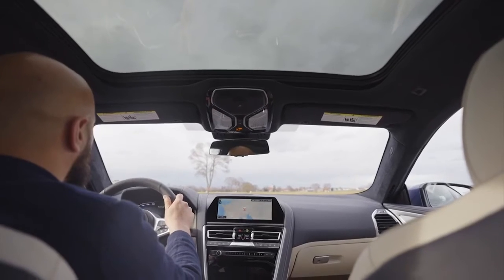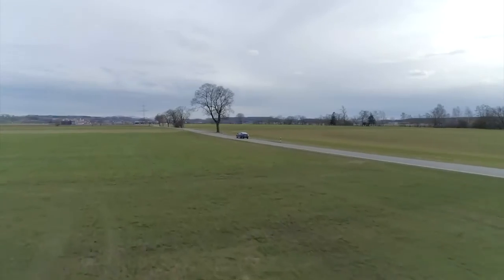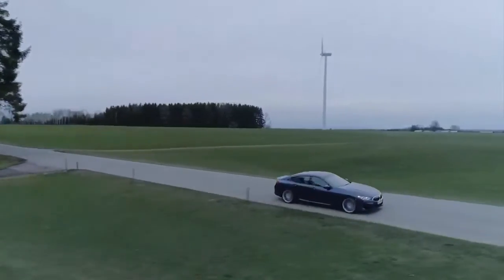Thanks to the Alpina specific programming of the all-wheel drive system and the limited slip rear differential, the B8 can deliver its full potential without loss of traction at all times. A true Alpina, whatever you want it to do. Now, let's move to the back part of the car.